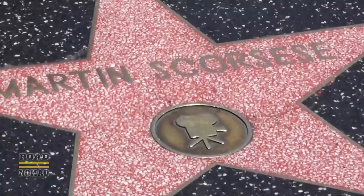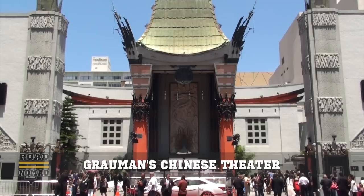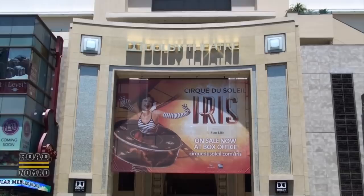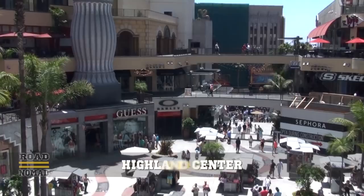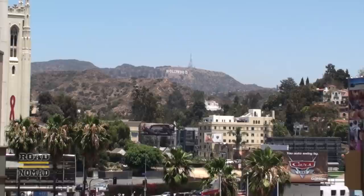There's some kind of event happening in front of the Grauman's Chinese Theater, so we'll have to revisit this venue. Moving on, here's the Dolby Theater, formerly the Kodak Theater, and for a while mockingly called the Chapter 11 Theater because of the ill-fated Kodak. We explore the adjacent mall called Highland Center. It's one of the best places to see the Hollywood sign besides hiking the hill. Yes, and we were up there a few minutes ago.